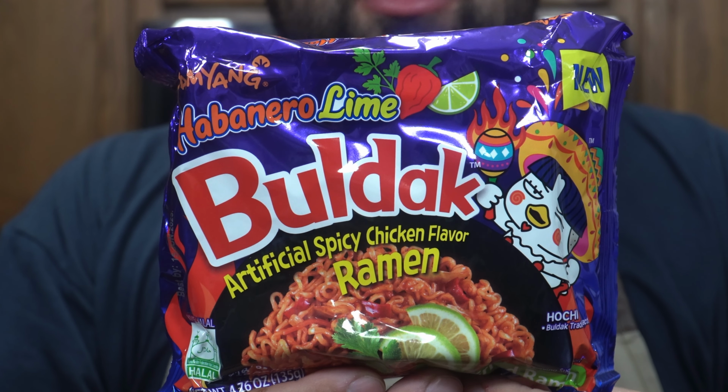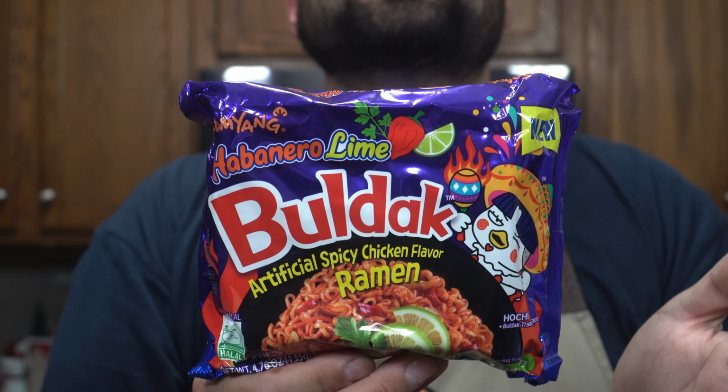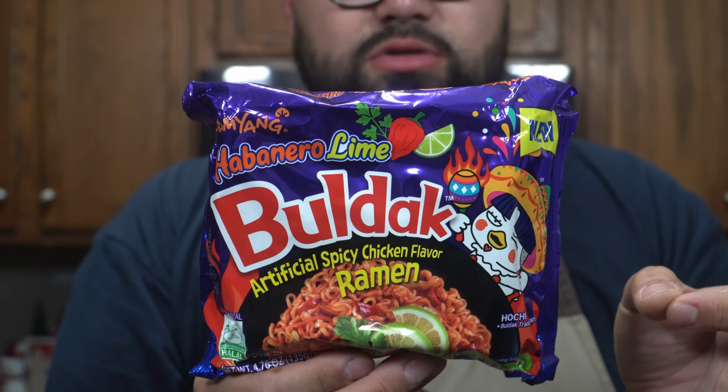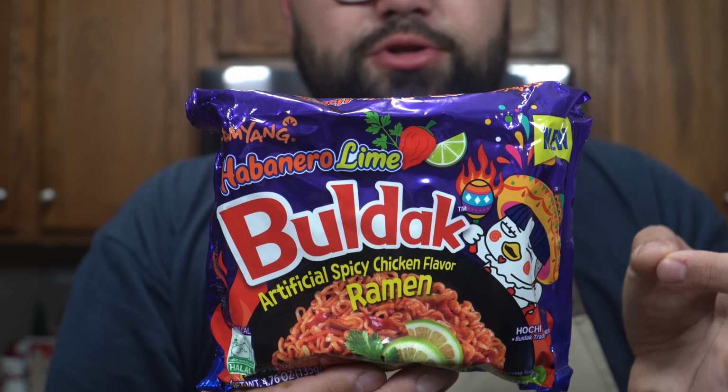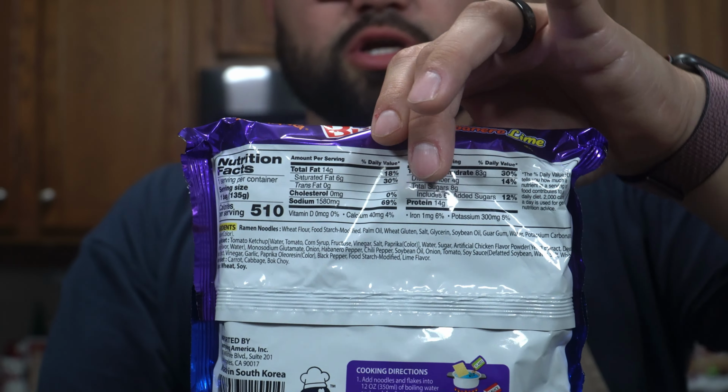I'm going to finish the rest of this, but we're going to move on. We want to try a few more of these. Next up, we're going to try the Habanero Lime Buldak, and I'll tell you guys what, I'm not even going to lie, my mouth is burning right now, but I promise you, the flavor is super duper good on the 2X. Now, it is a little bit different on the instructions here.